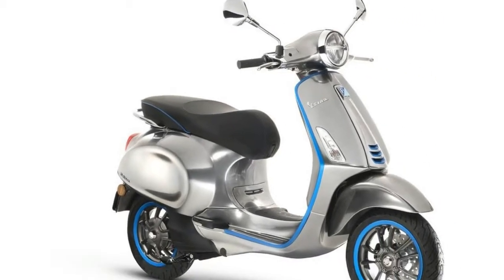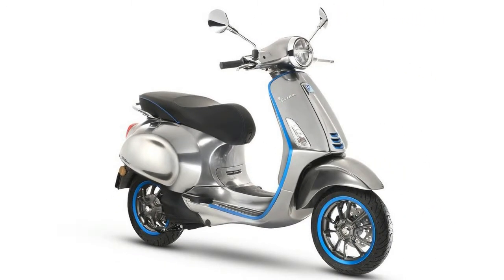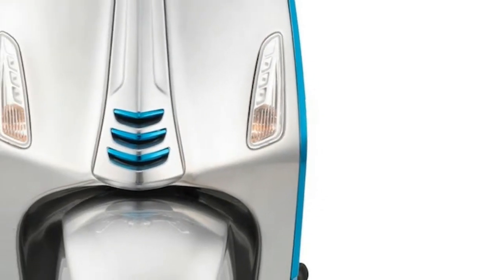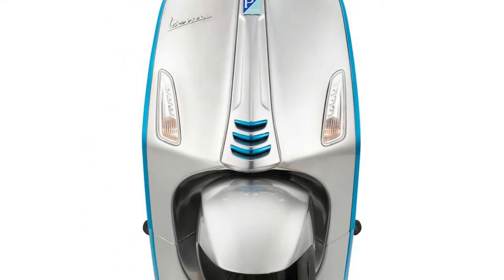The Piaggio Group has also released details on the X version of the Electrica, which boasts a range of 125 miles thanks to a petrol-driven generator and a 3-liter fuel cell. Said generator kicks in once the battery, which is smaller on the X version, falls below a certain level.